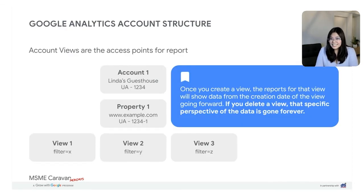So we've now created an account and we have created the property and the data stream for that property. The next thing we'll do is to create a reporting view. So a view or a reporting view is a subset of an analytics account property that can have its own unique configuration setting. So you can see the hierarchy on the slide.